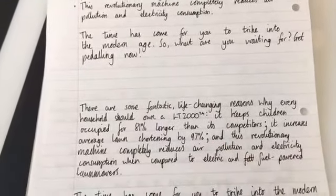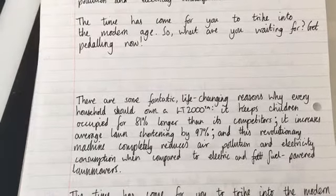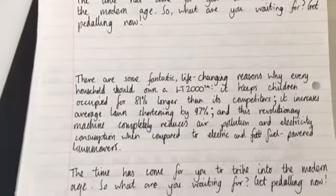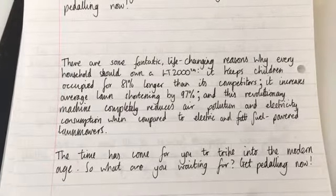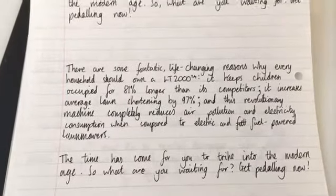And this revolutionary machine completely reduces air pollution and electricity consumption when compared to electric fuel-powered lawnmowers. The time has come for you to trike into the modern age. So what are you waiting for? Get pedalling now.